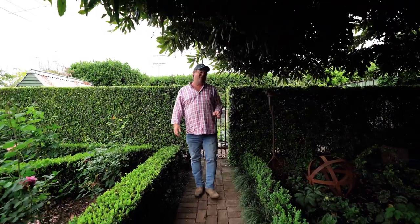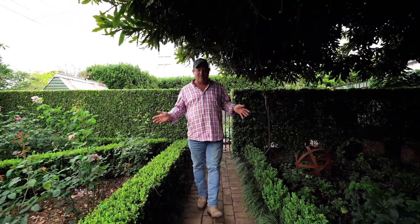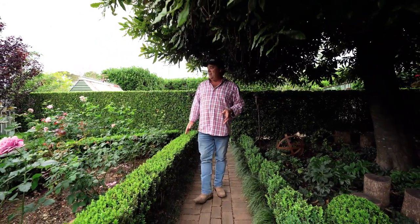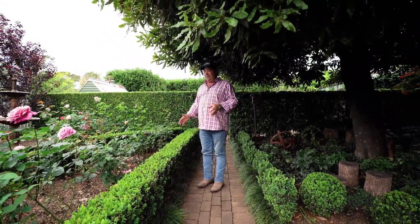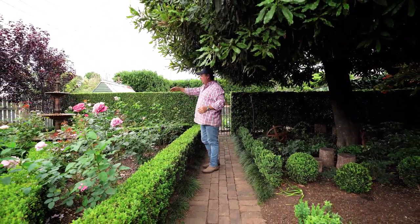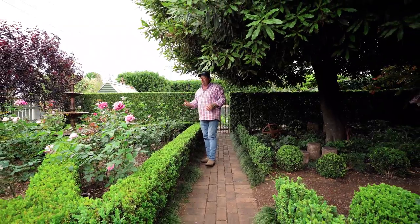Now this backyard's not your typical backyard. There is not a square meter of lawn to be seen. It is all garden and just this one path. Now you'd call this the parterre garden, very formal, bordered in buxus, coming in matching to the circle around the fountain with some beautiful roses in it.